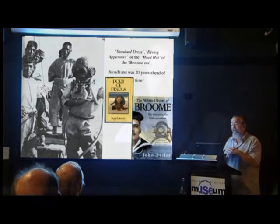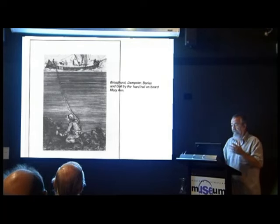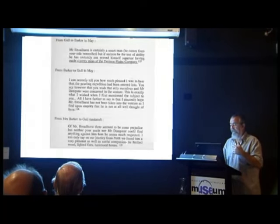You didn't just plop your diver down. And you can already see the problem here. There's a diver working, and there's a boat under sail moving. So there's a bit of skill involved in learning this.